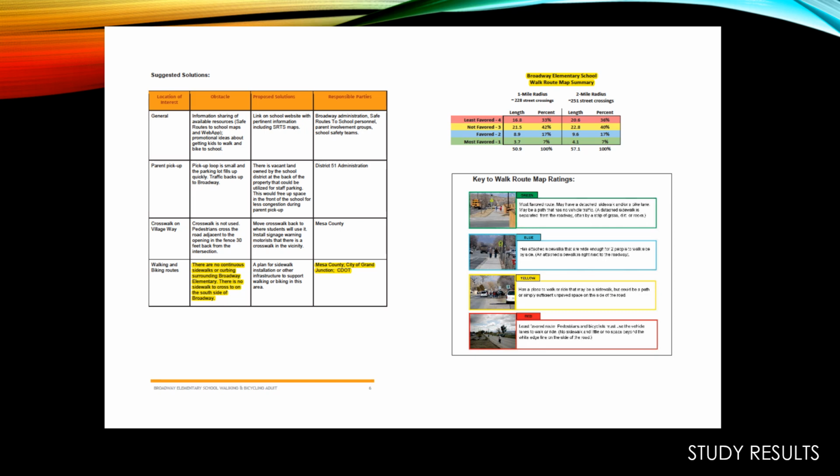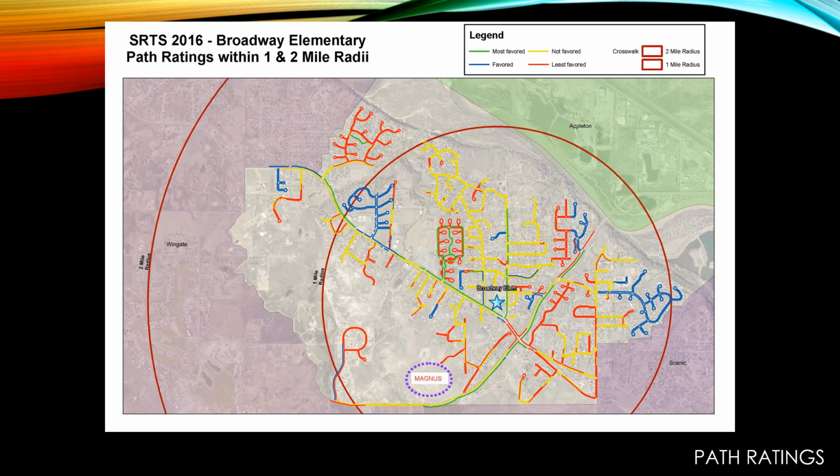The study also provided a summary color-coded similar to a stoplight, with red as least favored, yellow as not favored, blue as favored, and green as most favored. That coloring of those routes is depicted on this path ratings exhibit. Note the existing road network on the north side of Broadway, which has its shortcomings, but a significant existing road network within the existing neighborhoods. Also note the lack of blue, which was favored, and green, most favored, on the south side.